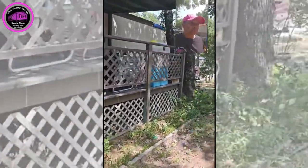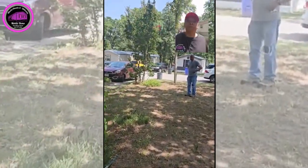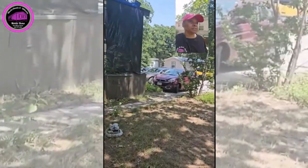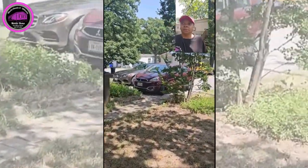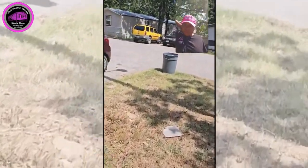So got my little brother out here with me. Joe, you know they got two little sheds. So I'm gonna look at the other side of the house, and then we're gonna go on the inside.